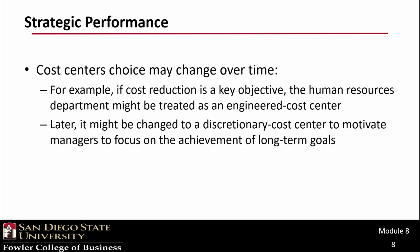So cost center choice between these two may change over time. So for example, if cost reduction is a key objective, for something like the human resources department, you might treat it as an engineered cost center. But later, it might be changed to a discretionary cost center to try to motivate managers to focus on the achievement of longer-term goals.